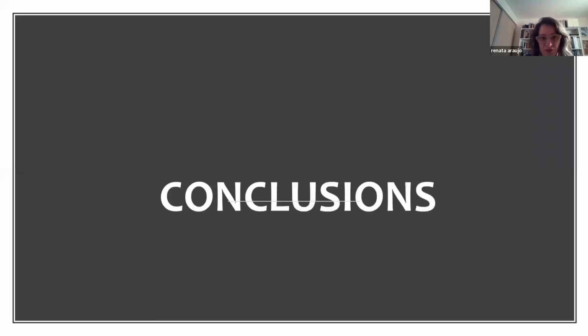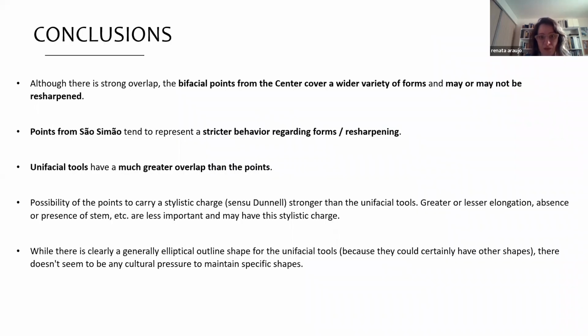So, in terms of conclusions, although there is a strong overlap, the bifacial points from the center cover a wider variety of forms and may or may not be resharpened. Second, points from São Simão tend to represent a stricter behavior regarding forms and resharpening.